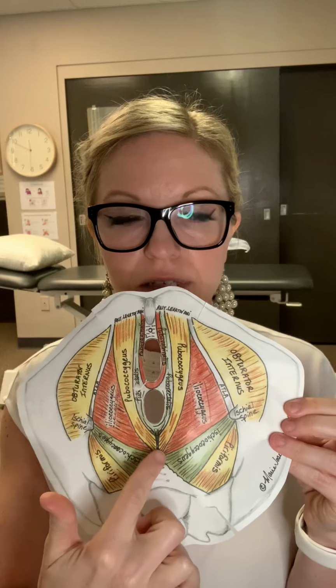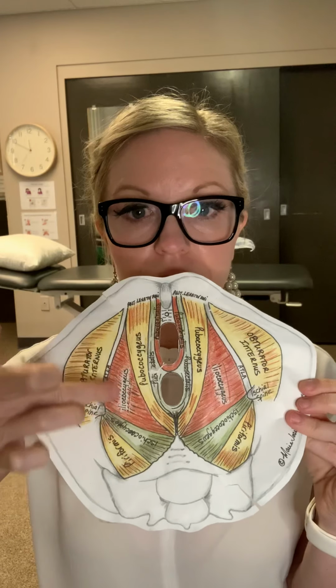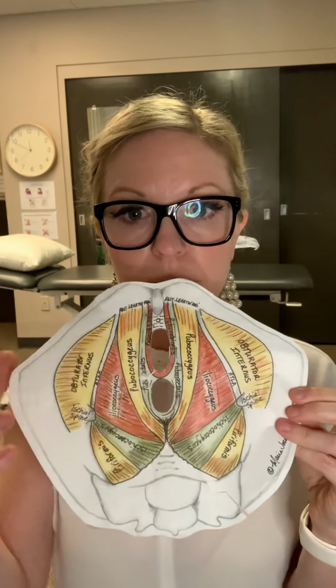So you can see here, you have these 3 muscles. Collectively, they're called the levator ani muscles. They run from the front to the back. So one wraps around the vagina, one wraps around the rectum, and one wraps down around and attaches to the tailbone and then wraps back up to the pubic bone. You then have this muscle here that forms the floor of the pelvic floor.